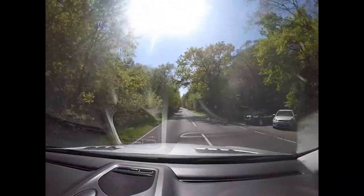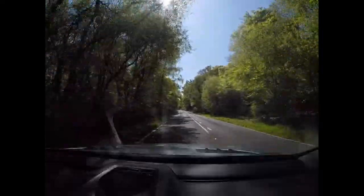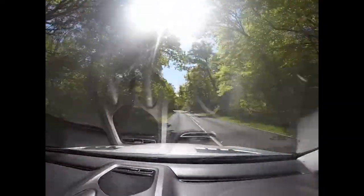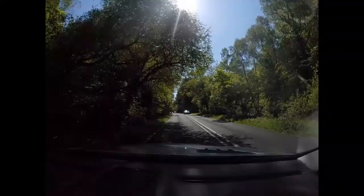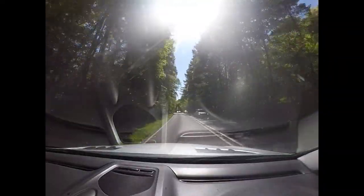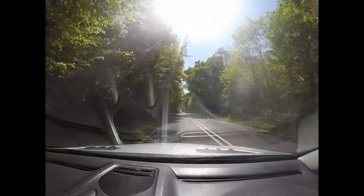Look, see, two people parked there. Why are they parked there? The only reason they could be parked there is going for a walk in the forest, and they had to drive to get there. They drove there. Why did they drive there? There's no need to be driving anywhere.